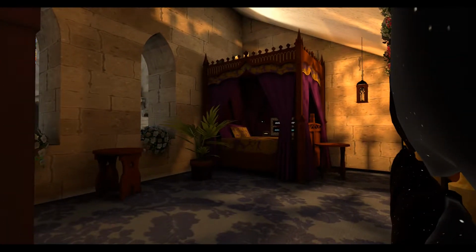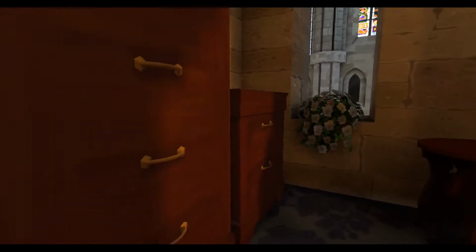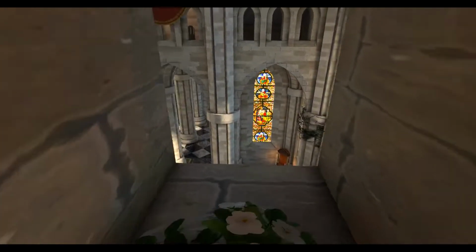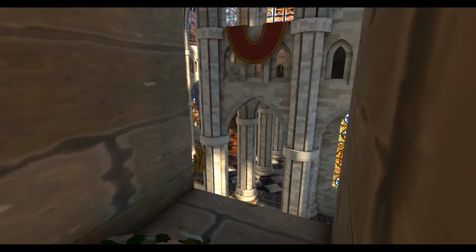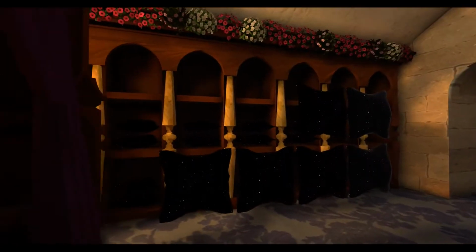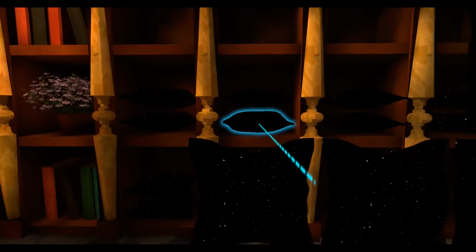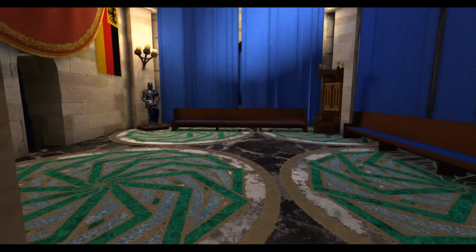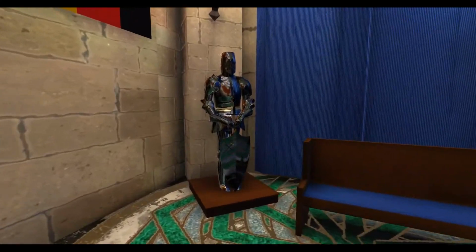Oh yes, so here we have a very cozy bedroom lit by a lantern. It also has some drawers here, a chest of drawers, some flowers, and another view of the cathedral, and that must be the altar right up there. Super fancy canopy bed, very comfy. Closed, open mirror, no mirror, please. Oh, what a nice view. Super comfy. And then there are a bunch of these star pillows that you can pick up and grab. Oh, you can really see my hand right now. We're going to leave that. Okay, also a suit of armor here that's extremely shiny.